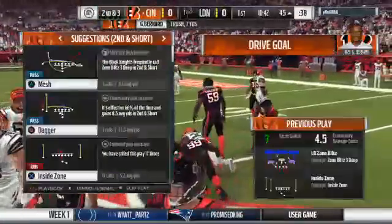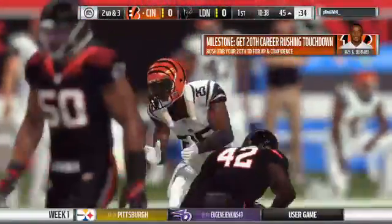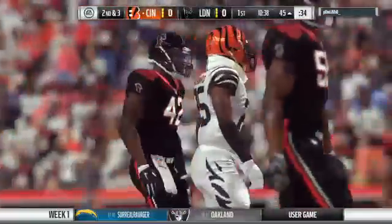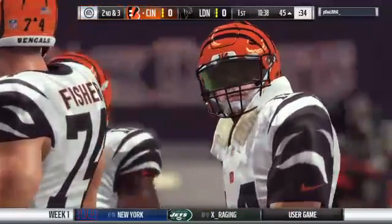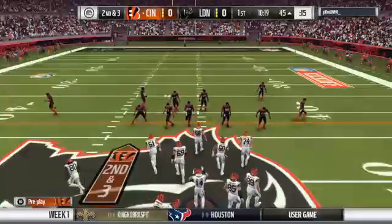A solid run on first down. Gain of 7 leaves him with a 2nd and 3. Some runs are blocked so well, you almost forget that someone has to carry the ball to gain the yardage. The leverage by the offensive line to create space up front, really well done. See if they stay on the ground for 2nd down.